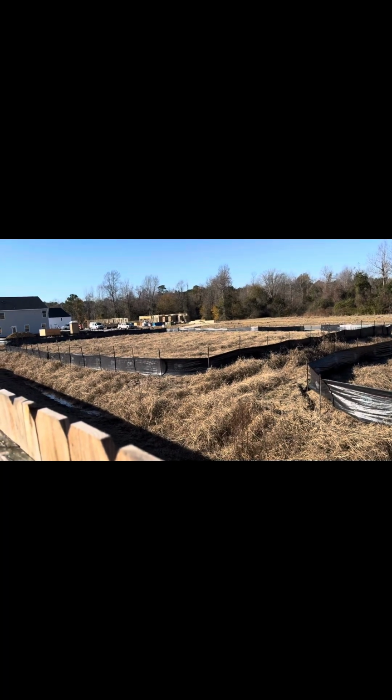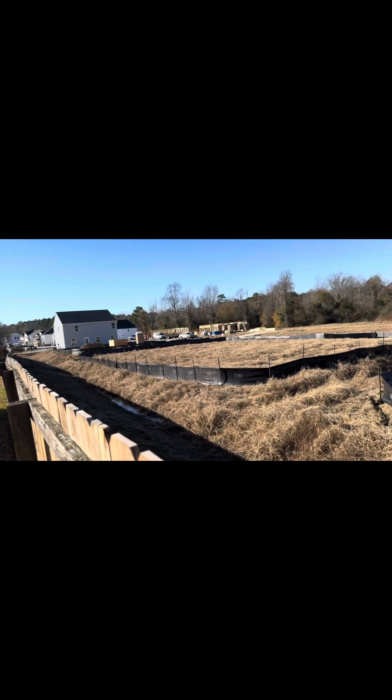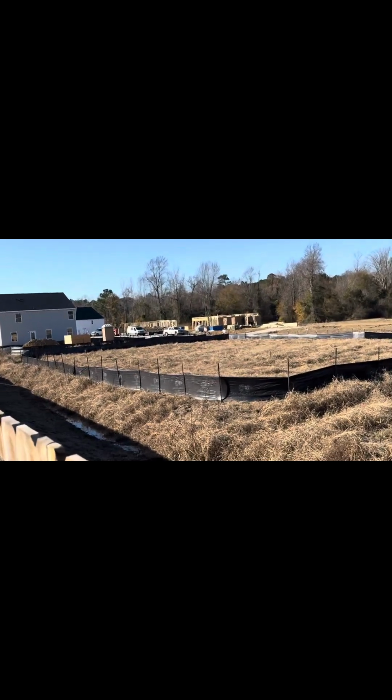Remember I told y'all how fast they build houses in my other video? There's a house they built in 3 weeks. Look, they got two more houses they started in the last couple of days. They already got the bottom level framed up. You see what I'm saying? How fast they build these things? It's crazy.